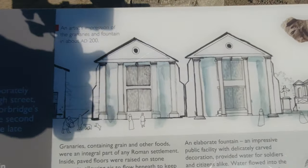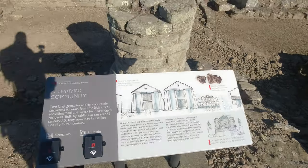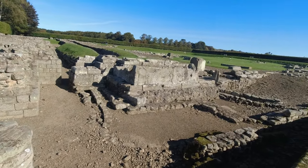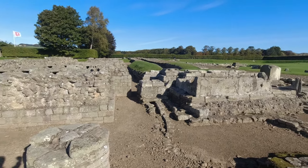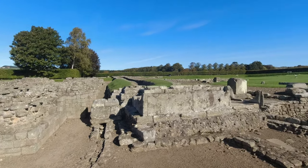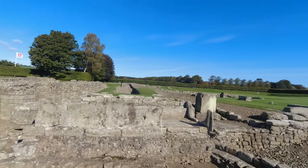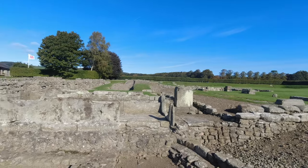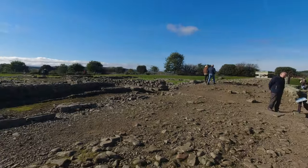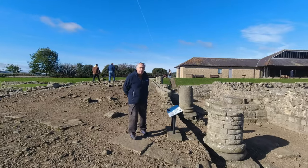They contained grain and other foods, an integral part of any Roman settlement. And inside, paved floors were raised on stone supports, allowing air to flow beneath to keep foodstuffs dry. The water flowed into the town along an aqueduct before pouring from a spout in an upper tank where impurities settled. They were very clever, weren't they? They were. Further spouts released water into a large tank at street level from which people drew their water.